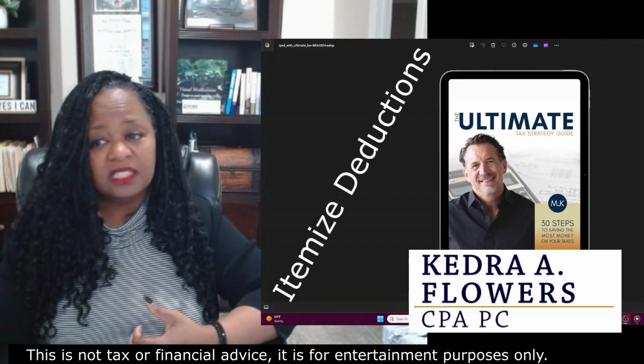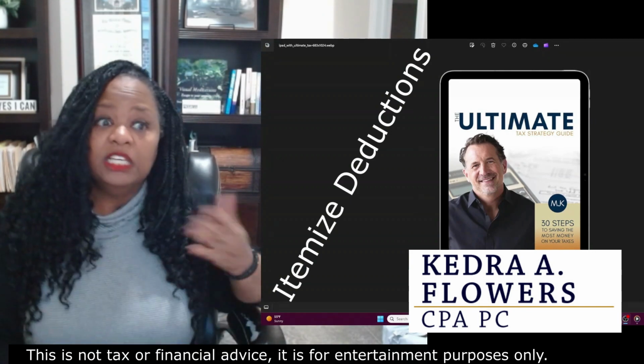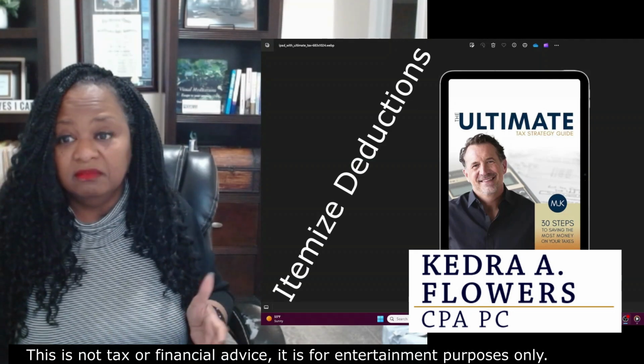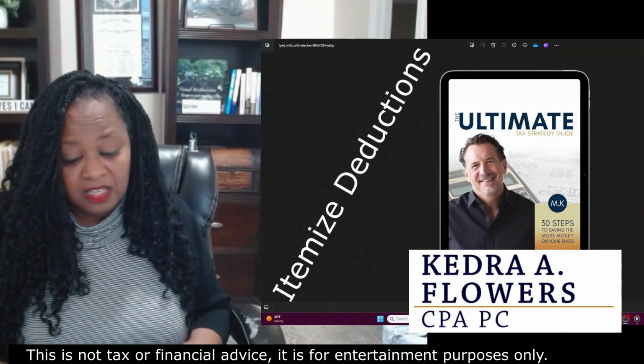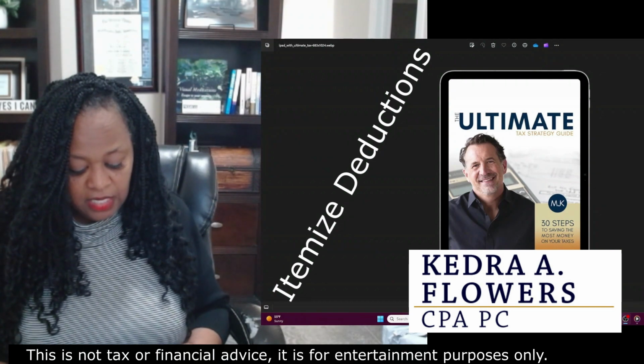Sales and use tax. You want to track your real estate taxes, your mortgage interest, and interest rates have gone up. So if you bought a house recently or even bought anything recently, you're probably seeing that prices are up and the interest rates are up. So you want to be kind of following that.